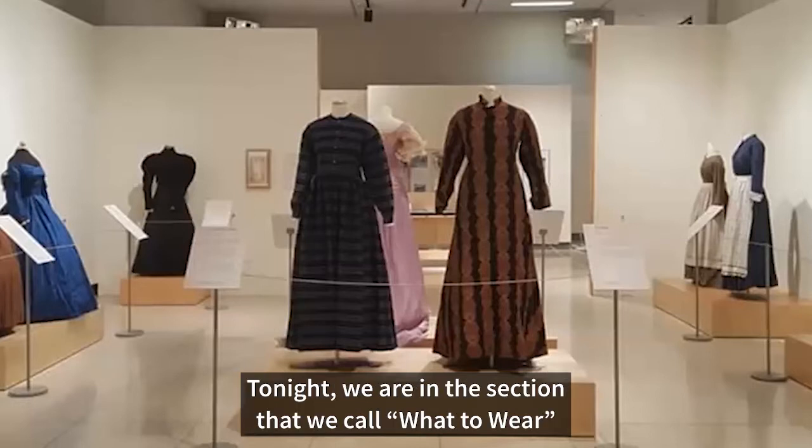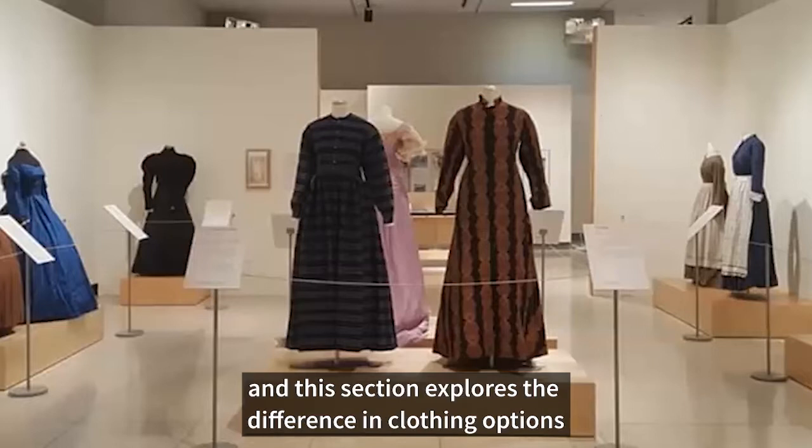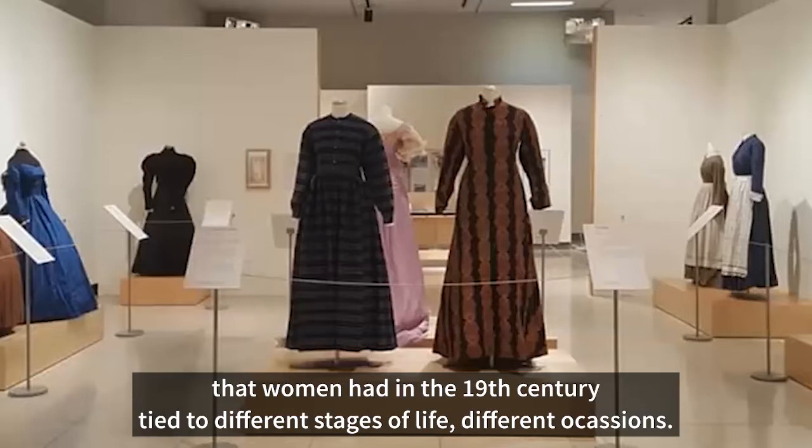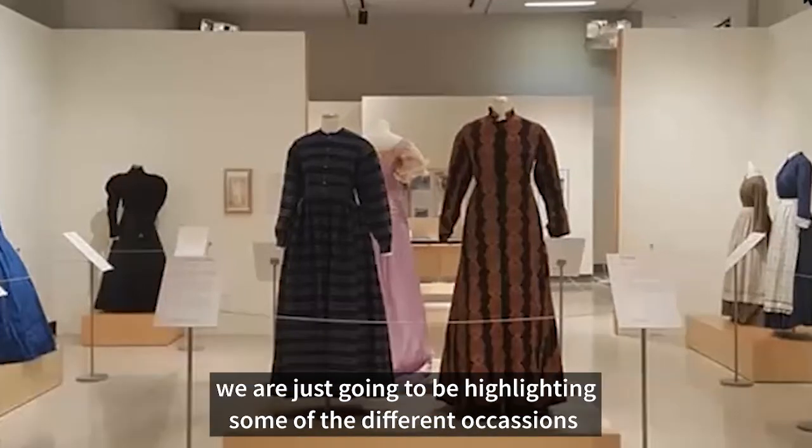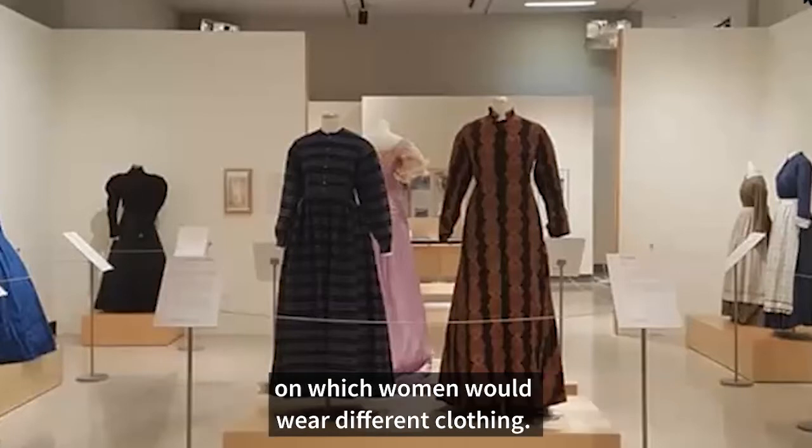Tonight we are in the section that we call What to Wear. This section explores the different clothing options that women had in the 19th century, tied to different stages of life, different occasions. So as we go through this portion of the exhibition, we're just going to be highlighting some of the different occasions on which women would wear different clothing.